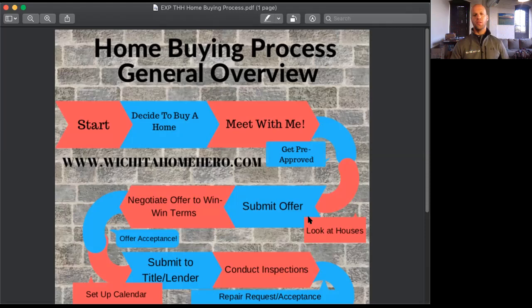We're thoroughly evaluating them. We'll submit the offer and negotiate an offer for win-win terms. And that's a big piece of this, where we go above and beyond to talk to the listing agent, find out what's the most important to the seller, and really learn how can we best position this offer to win in this market. Because in a lot of ways, winning the house is the win in this current market that we're in right now.